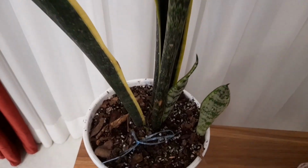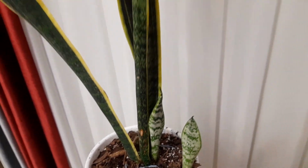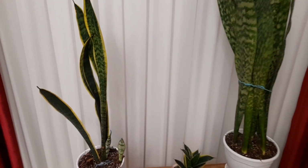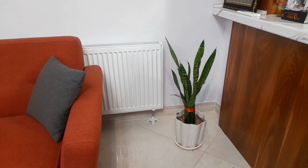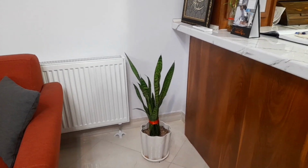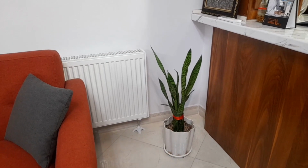By releasing oxygen and adding moisture to the air, snake plants can help lessen the impact of airborne allergens like dust and dander. Since poor indoor air quality has been linked to many health-related issues like allergies and asthma, this is a definite benefit.